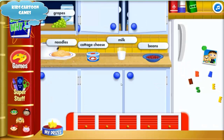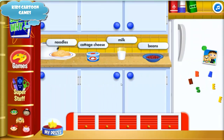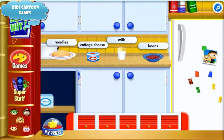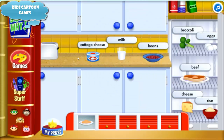Choose 5 items to make a pup-tastic meal for the super eaters. Remember, choose a protein, fruit, vegetable, grain, and dairy item to build a healthy and balanced meal. We need a brain. Cool! No meal is complete without a grain. Grains give us energy. Can you find a vegetable?